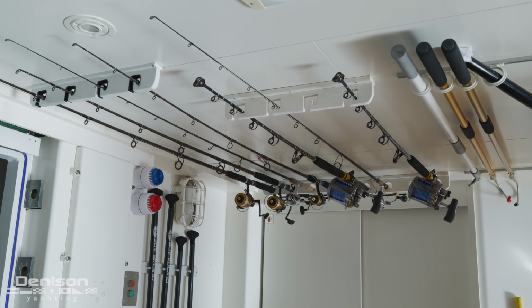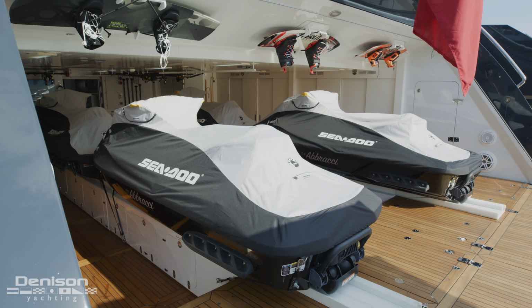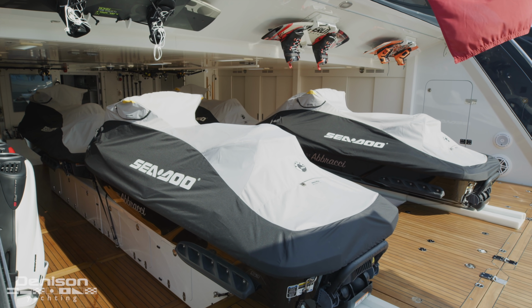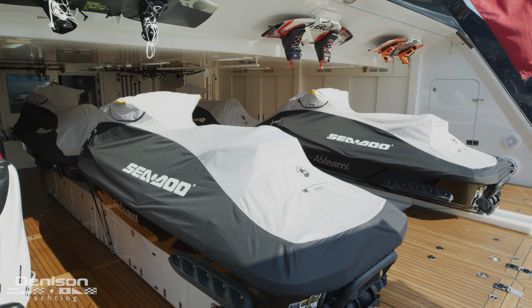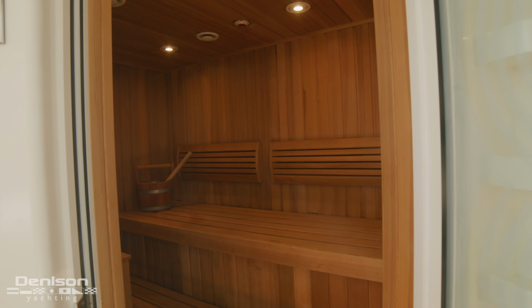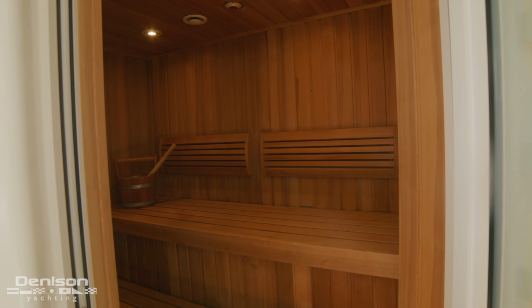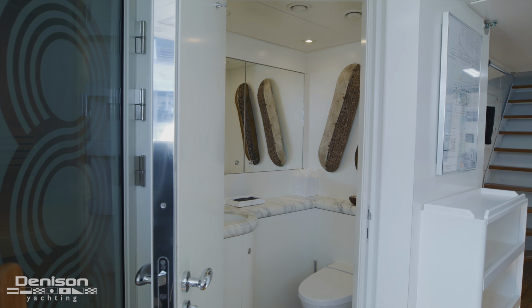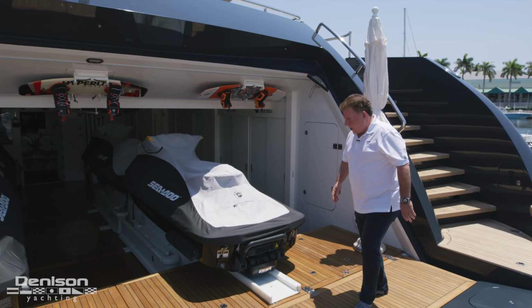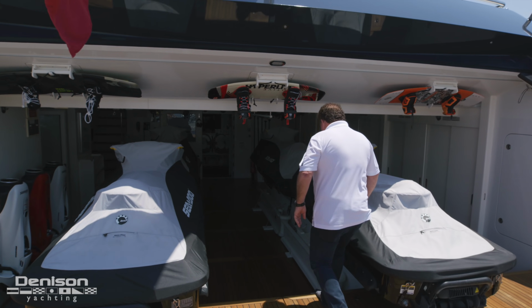You'll have to use your imagination with how open this space is when all of the water toys are removed and the garage is converted into a beach club. When in this configuration, you have unobstructed access to a cedar-finished sauna on the port side. Directly forward of the sauna is a day head. Immediately forward of the garage is the engine room, which Thom is going to walk you through.